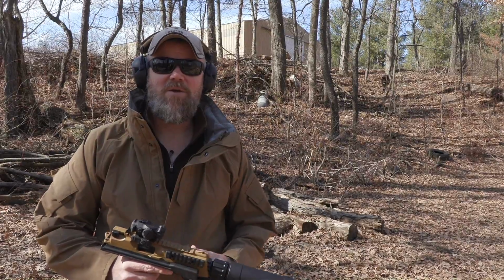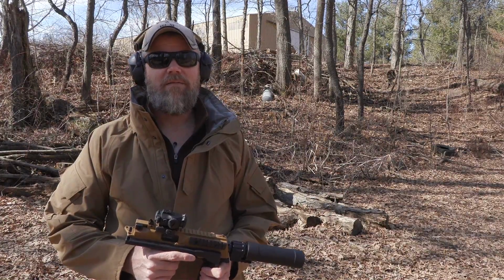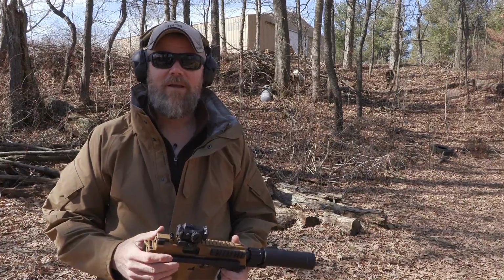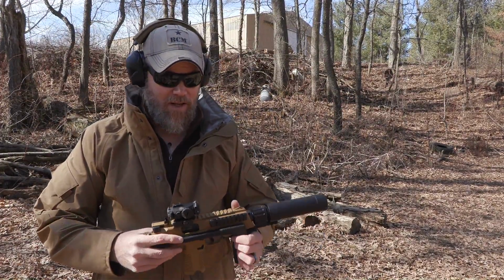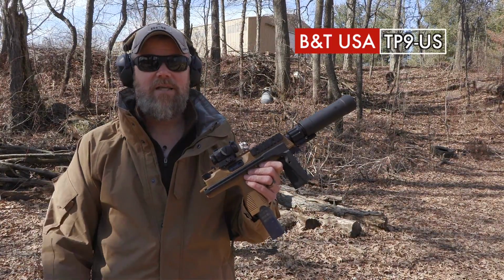Hey guys, welcome back. So today we're out at the range with one of my favorite firearms, plus a brand new version of one of my favorite firearms. You always ask me what's my favorite firearm. That's like saying what's your favorite child. It's not possible for me to answer honestly. But definitely one of my favorite firearms is the B&T USA TP9.